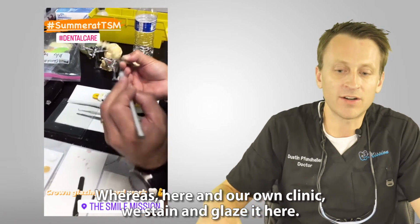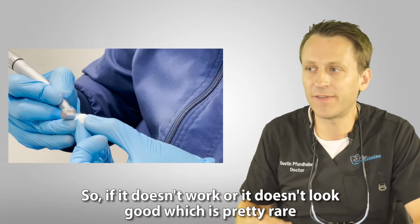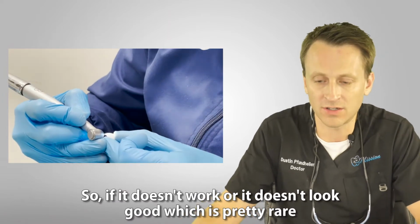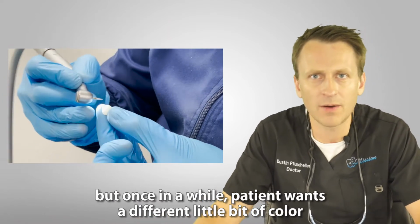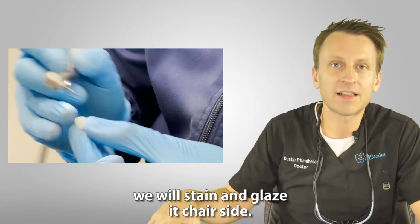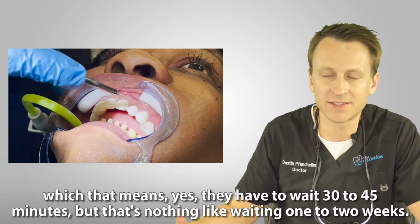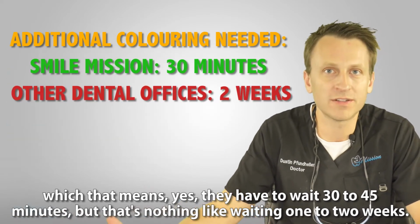Whereas here in our own clinic, we stain and glaze it here. So if it doesn't work or it doesn't look good, which is pretty rare, but once in a while a patient wants a different little bit of color, we will stain and glaze it chair side, which means yes, they have to wait 30 to 45 minutes, but that's nothing like waiting 1 to 2 weeks.